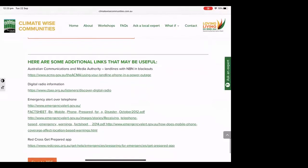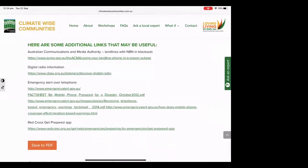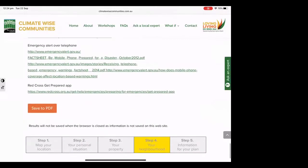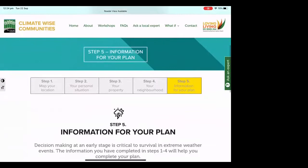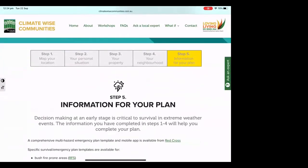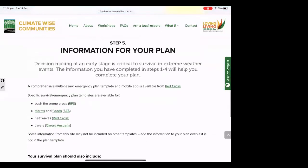So it covers how NBN operates during a blackout, digital radio information, emergency alerts over your phone, and a link to the Red Cross Get Prepared app. Now, step 5 is information for your plan. You can put all the information that Mark covered, and all the information you generate during step 1 through to step 4, into your bushfire plan.